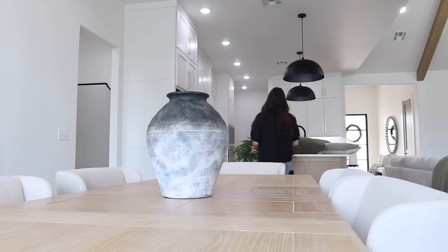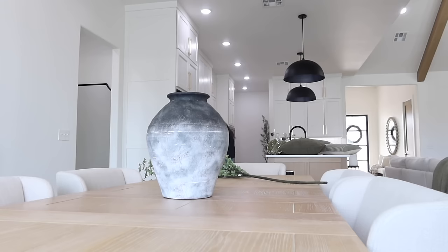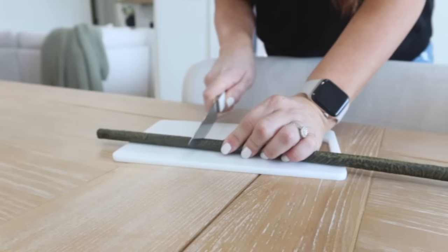Once again, I'm removing the winter greenery and adding spring, but this stem was just too long. I even tried to cut it myself, which you're gonna see next, but I couldn't. So I had to bring in backup and Chase took it out to the building so he could saw it all. Okay, now we're gonna kind of switch gears.